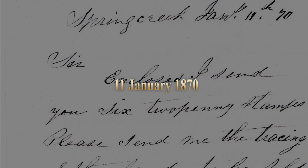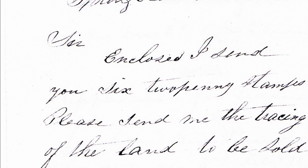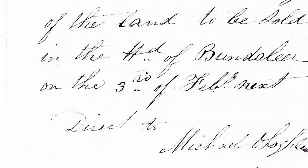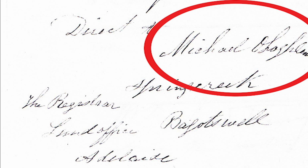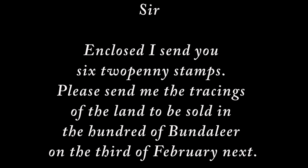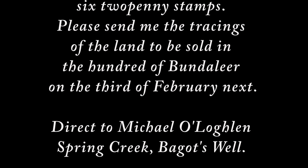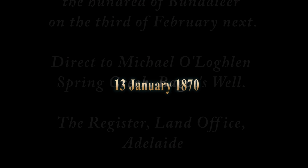On the 11th of January 1870, Michael O'Loughlin wrote a letter from Spring Creek to the Registrar of the Land Office in Adelaide. This is the only letter that exists from Michael O'Loughlin. The letter reads: Spring Creek, January 11, 1870. Sir, enclosed I send you 6 twopenny stamps. Please send me the tracings of the land to be sold in the 100 of Bundaleer on the 3rd of February next. Direct to Michael O'Loughlin, Spring Creek, Bagot's Well.